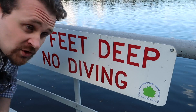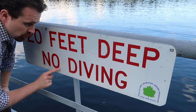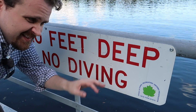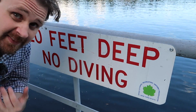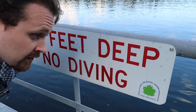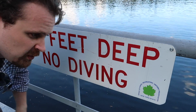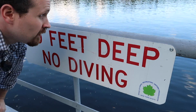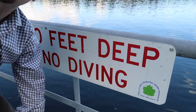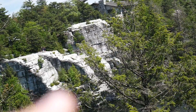All right, so question, 20 feet deep, no diving. If this is 20 feet deep, you can't dive? Not that I'm planning on diving, but that seems a bit odd. How deep do people go when they dive into a lake? Especially with no height. I mean, there's nothing to jump off of here, you see? There's no cliffs. There's cliffs over here.